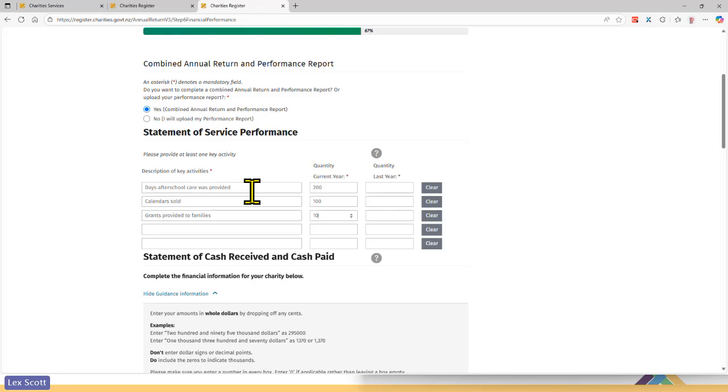If you look at the right-hand side of the screen, you can see the last year column. If this is your first year as a registered charity, you will need to enter zeros into each field in this column. If this is not your first year reporting, you must enter your figures for the previous year into each section. You can find your previous year's figures in your previous year's annual return or performance report. Awhina was operating in the previous year, so we are going to fill in the last year figures using the performance report we opened earlier.